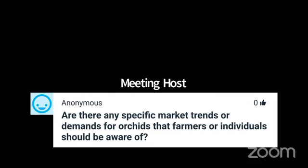Are there any specific market trends or demands for orchids that farmers or individuals should be aware of? Yeah, you'll see in every city there must be a florist, a flower distributor. And in India, Bangalore is the main hub, mainly for exotic flowers like orchid, oncidium, gerbera, lilium, dystopilia, limonium. Bangalore is the hub. That is the main mandi, you can say.